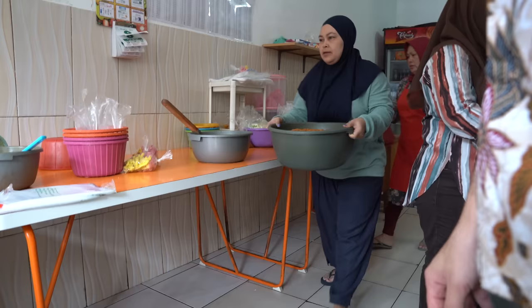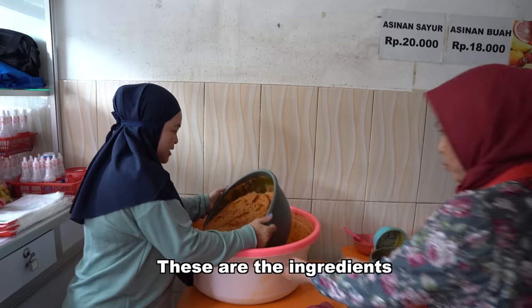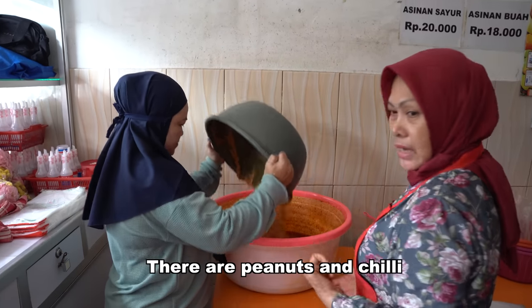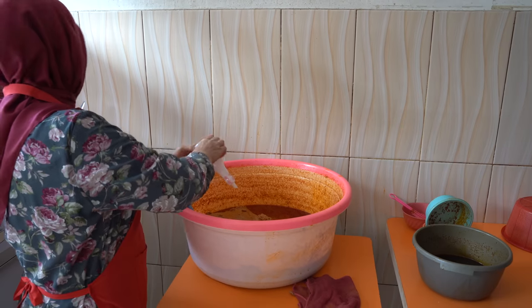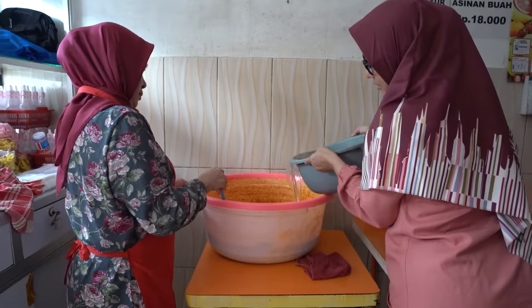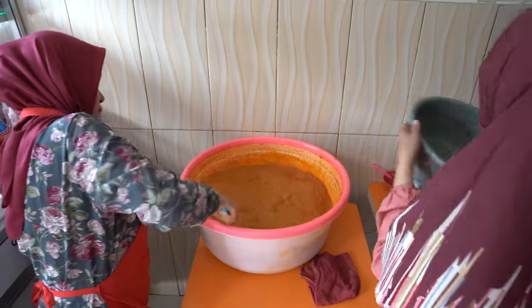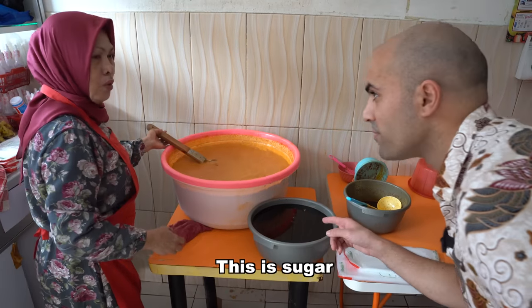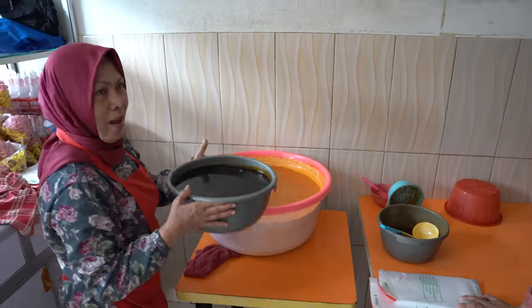This is incredible. Wow. They're making a new sauce. Peanuts. Boom, boom. Oh, wow. Okay. Adding a bit of salt. Vinegar and water. Boom. New sauce. Palm sugar. Oh, sugar.